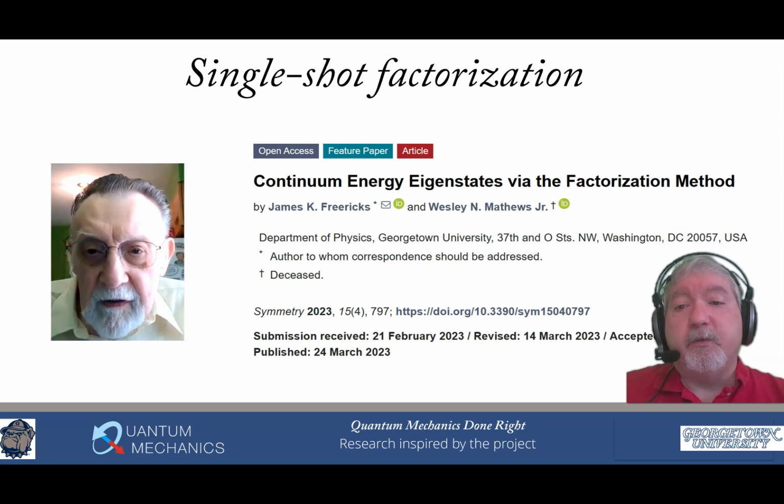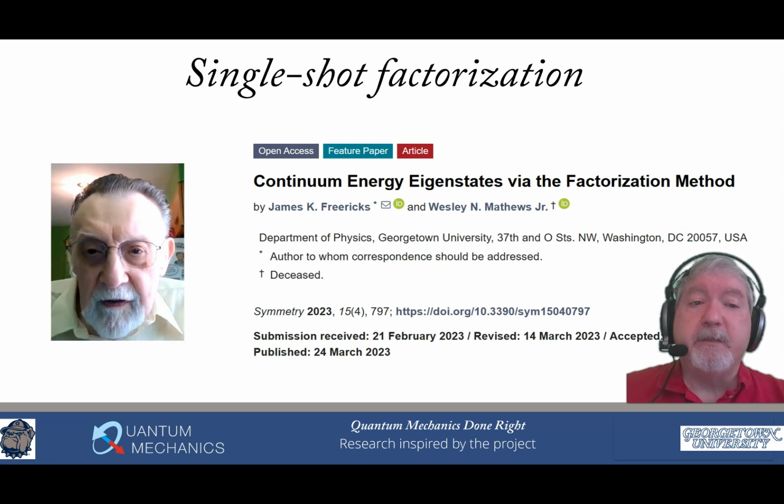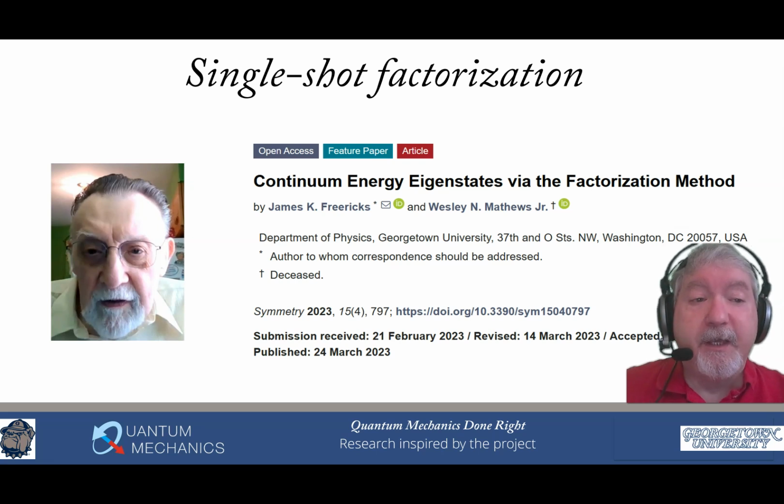Then I took work that Wes Matthews had completed, but he had not yet published it before his untimely death. He passed away while we were working on a project to try to find a different operator way of finding the hydrogen atom wave functions in momentum space. And it really came out of the blue without any warning. He was elderly, but he was in incredible shape, much better shape than I was. I frankly thought he was going to live to 100 at least, but unfortunately he did pass away.